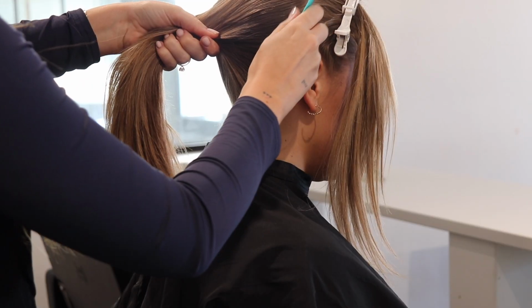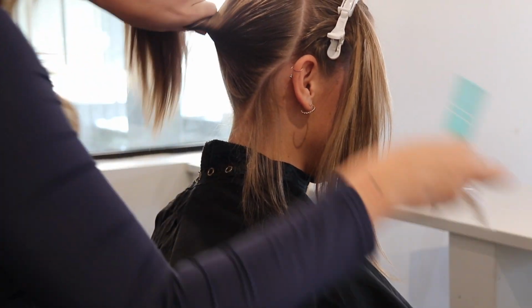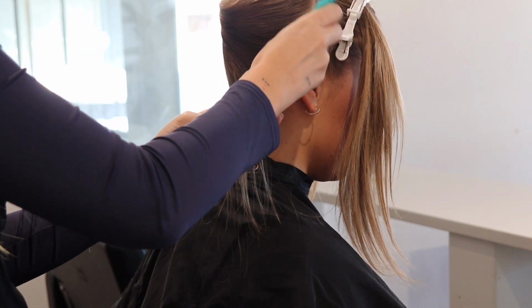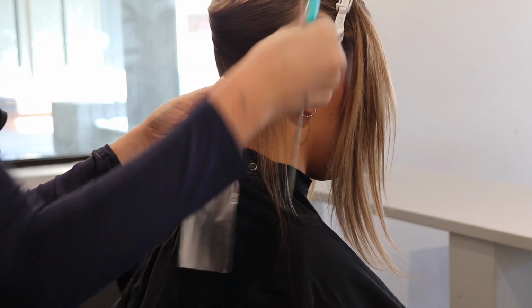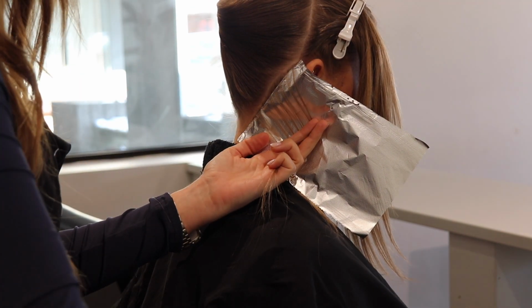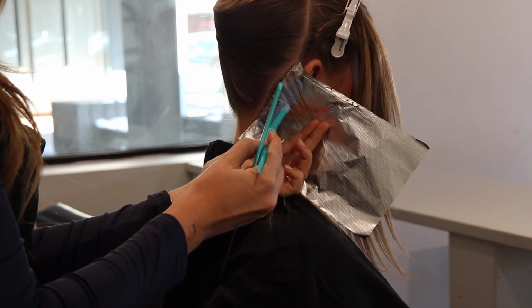So today what I'm going to show you is how we like to do our full foil at LCS. This has been a really popular application method that we've done basically since we opened almost 10 years ago. It's such a simple method, and I feel like it gives you so much coverage, and it's not really any extra work than a regular full foil of what they would teach you in school.